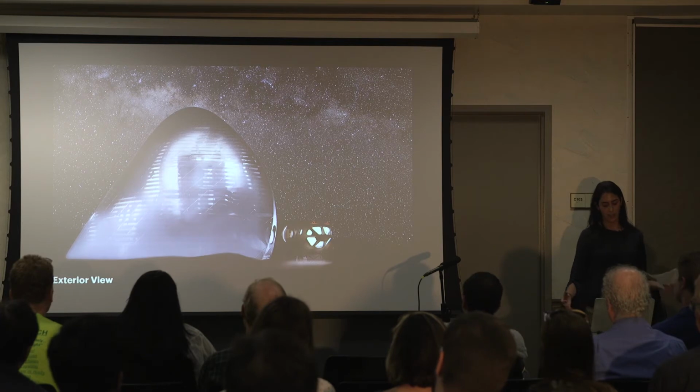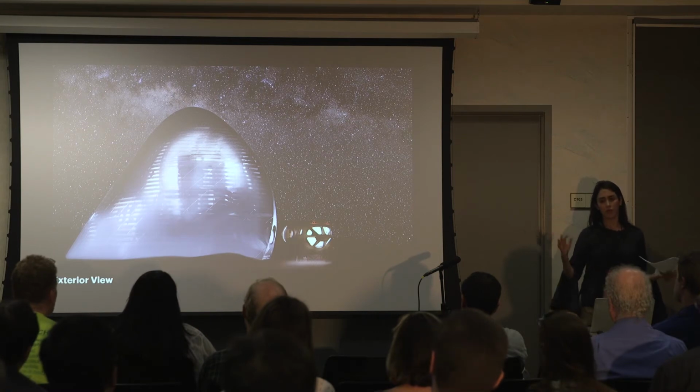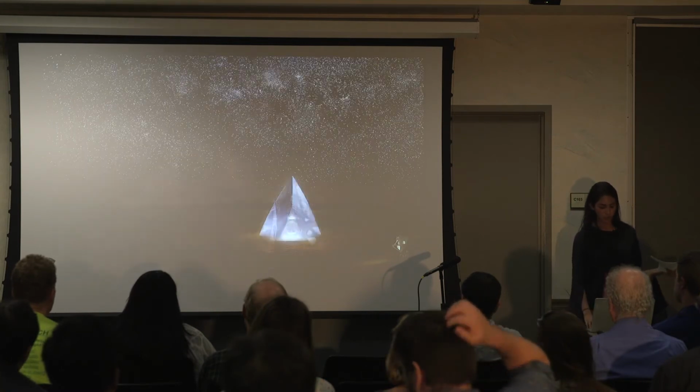And symbolically, it would add to the quality of life. It would bring value added to the astronauts, but also be a beacon on the red planet for all to see in years to come.